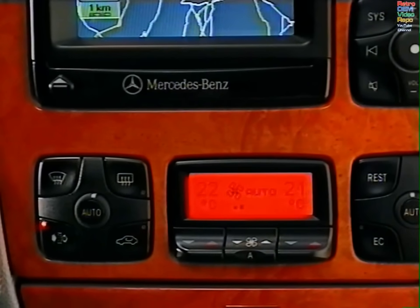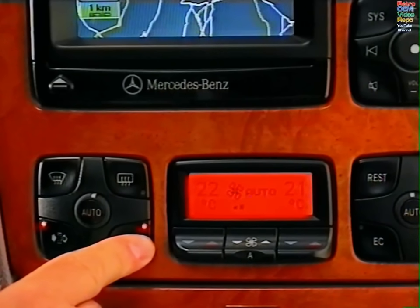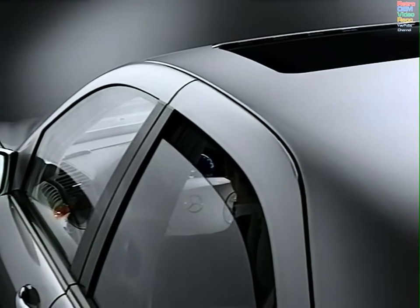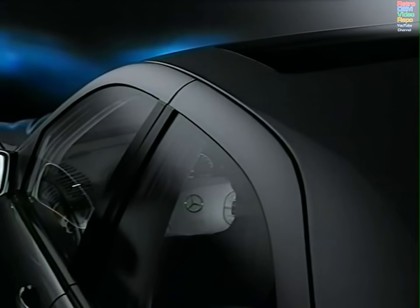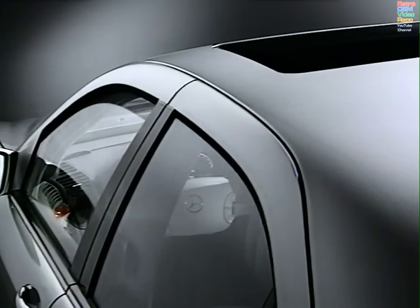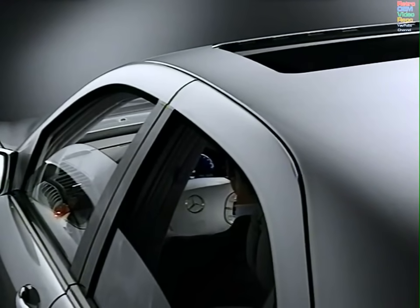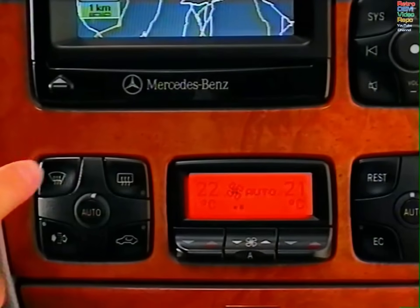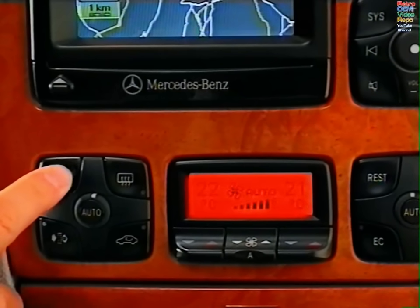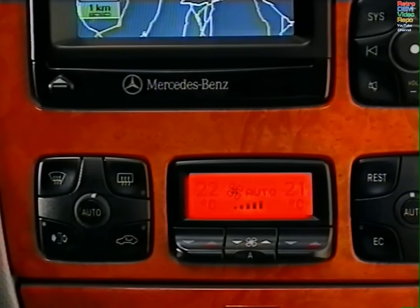Hold down the switch for air recirculation or active charcoal filter for more than 2 seconds, and the tunnel closure system is activated. Any open windows and the sunroof close automatically. Press for another 2 seconds, and the side windows and sunroof return to their original position. The redesigned control unit for the climate control system has familiar markings, so you can quickly find your way around.